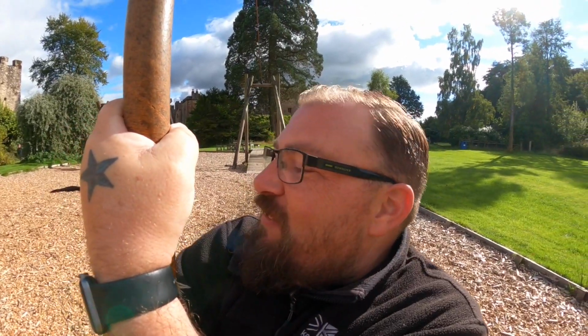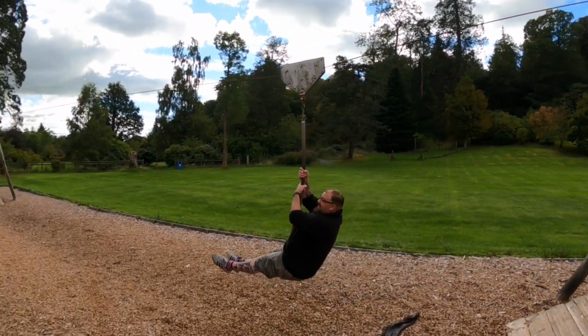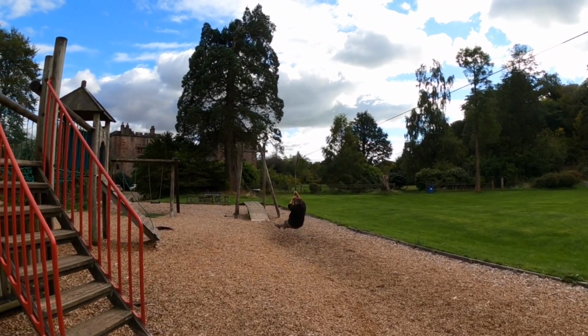Whee! Rides. Oh, that was rubbish. Someone give me a push. That's better.